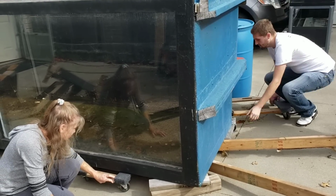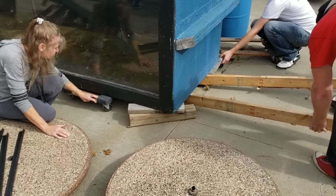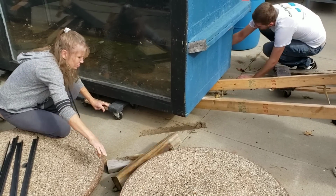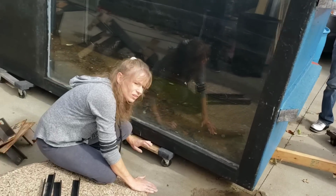All right, now lift it up and we'll take these other rollers out. I'm going to need the pallet jack on both ends. Hey, if you can't, pull the board out. Pull them out, Tracy. Okay. You're good? Okay, now the other side, guys. We need 2 more rollers, Tracy.